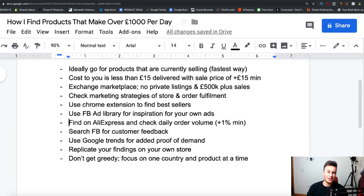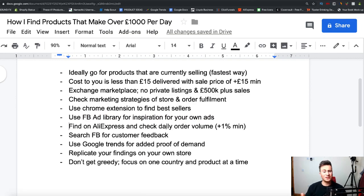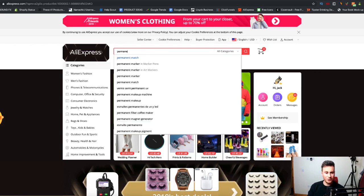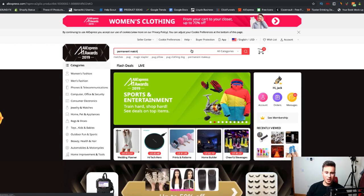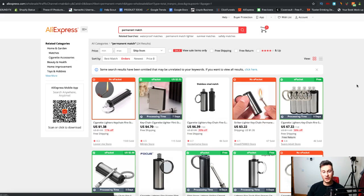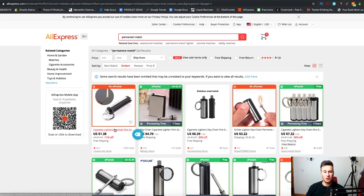Next step in the checklist then is to find the product on AliExpress and check the daily order volume. This is a way of finding evidence of how in demand this particular product is. So if we just head across to AliExpress, as you can see, I've already done the research on this one. Just stick permanent match into there. Make sure you filter by orders, so we are going to be using the URL of the most popular product.